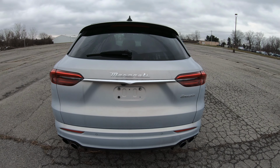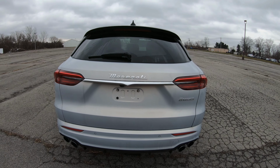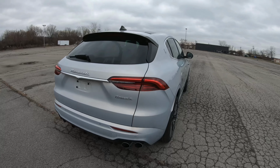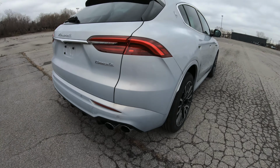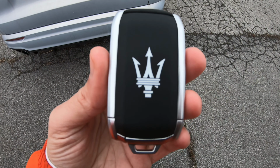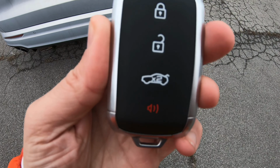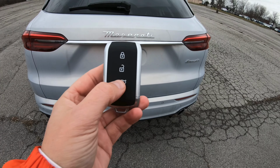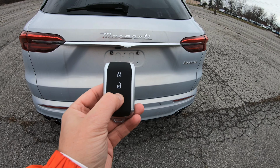So this is the 2023 Maserati, guys, the Grecale GT. As we loop around here, you can see something really cool. It's got quad exhaust. So I'm going to present to you the Maserati key fob, and it's extremely luxurious, very sturdy and strong in the hand. The hood of the vehicle, you got to pop it twice.